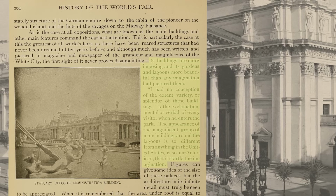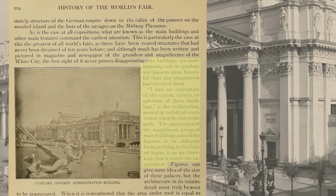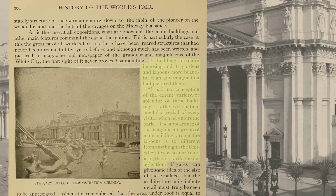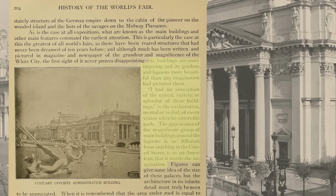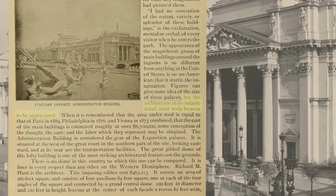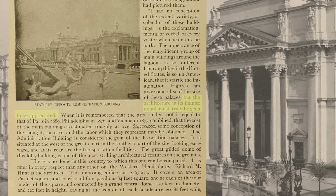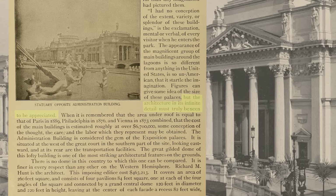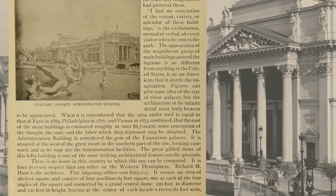The appearance of the magnificent group of main buildings around the lagoons is so different from anything in the United States, is so un-American that it startles the imagination. Additionally, we have a note of how the architecture, in its infinite detail, must truly be seen to be appreciated. Could this be why they are no longer there?